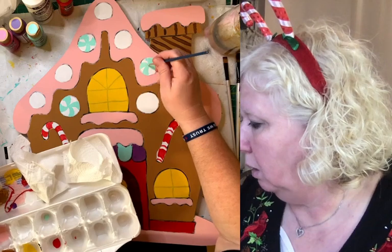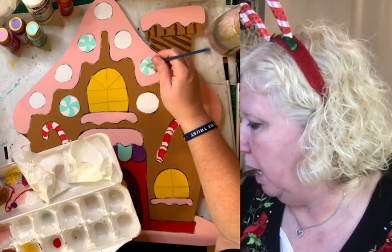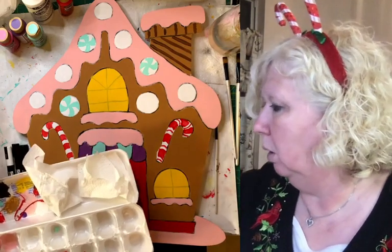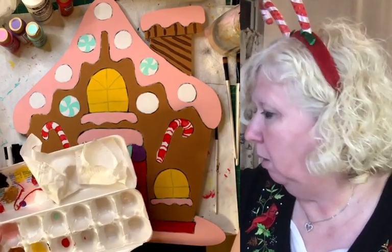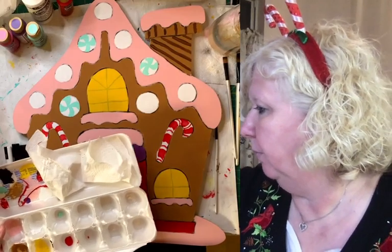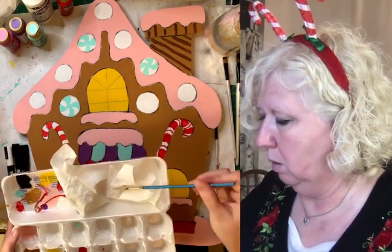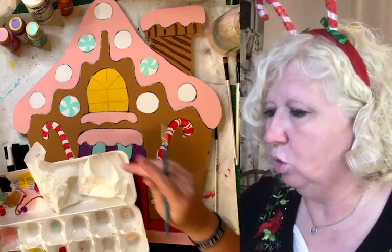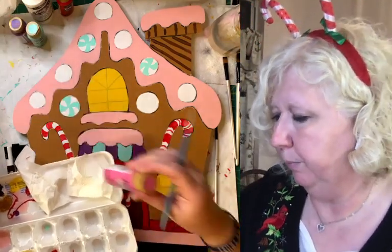So this week, things will be opening back up with the boxes. I'll have slots open again for the Christmas paint party box. I'll also be working on some Christmas door hangers.